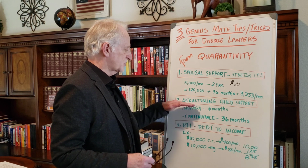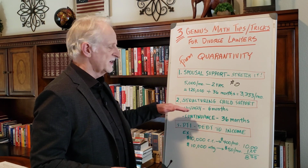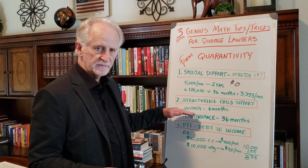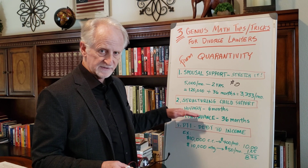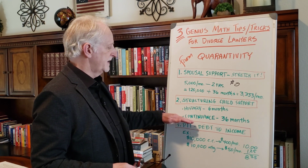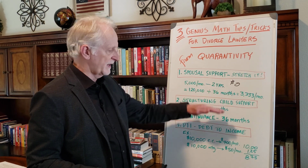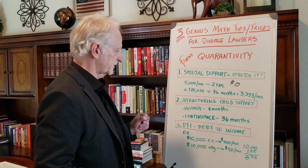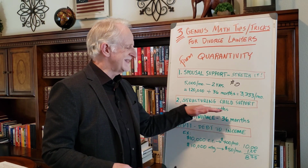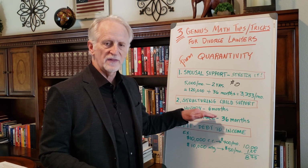All right, so there's 2 things about child support and any support actually. One is history of receiving it. The guidelines say you have to document receiving it for 6 months, and its continuance. It also has to continue for 36 months, just like we talked about up here. So what is the math trick? Here it is, 2 tricks. Number 1, begin immediately, and you immediately get a start on that 6 months.